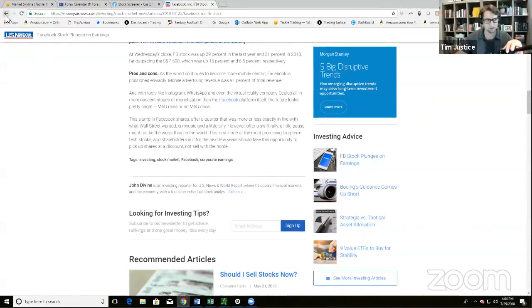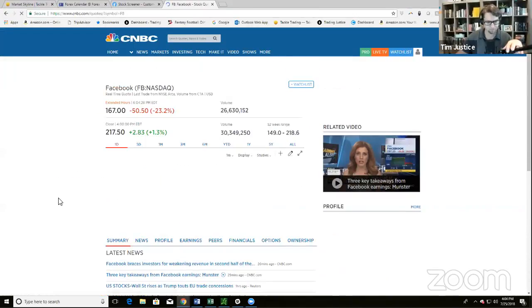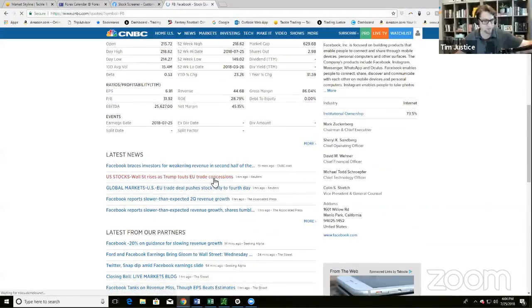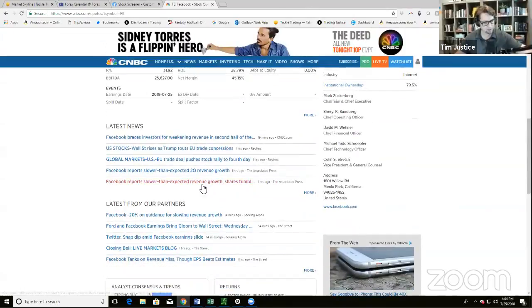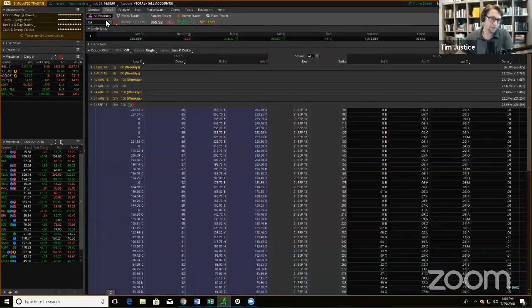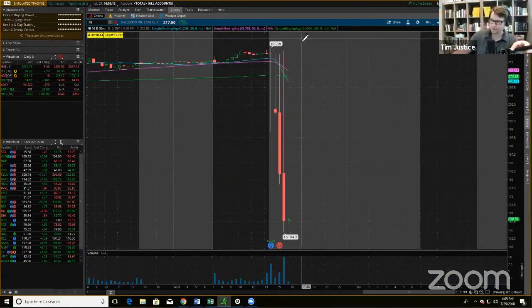Pros and cons. It's down. It's getting crushed. After hours buzz: Facebook braces investors for weakening revenue in the second half. So a lot of it was the guidance. Facebook reports a slower than expected second quarter revenue growth. Shares are tumbling down 20%. Now, remember here, the expected move on Facebook was only about 5%. So tomorrow is going to be an 11% drop if it held there.